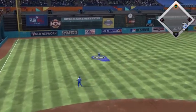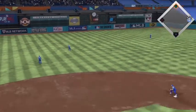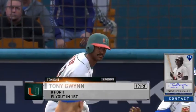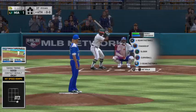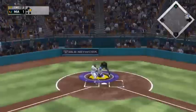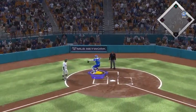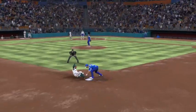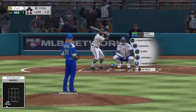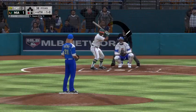Hit on the ground out to short, and that's a base hit, so the pressure's on to open up the inning. Stepping up to the plate, Tony Gwynn. So far, 0 for 1 with a flyout. Pitch in the dirt, and that scoots right on by. Right on the money, and he's cut down trying to take second base. 3-1 is our score here in inning number 4.